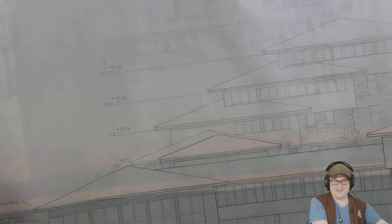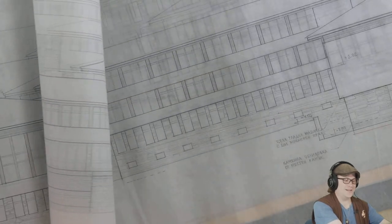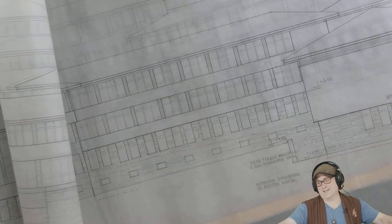I have no background in architecture, apart from some knowledge of broad architectural movements from an artistic standpoint, from some art history classes that I took when I was an undergrad.